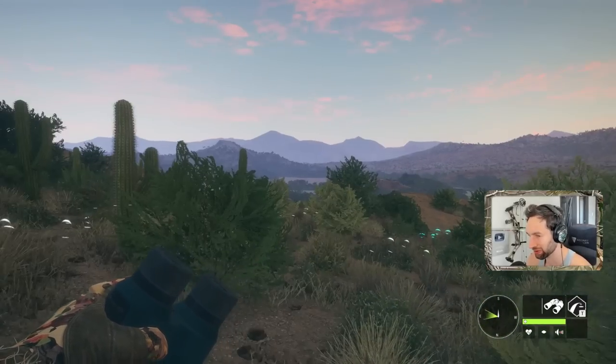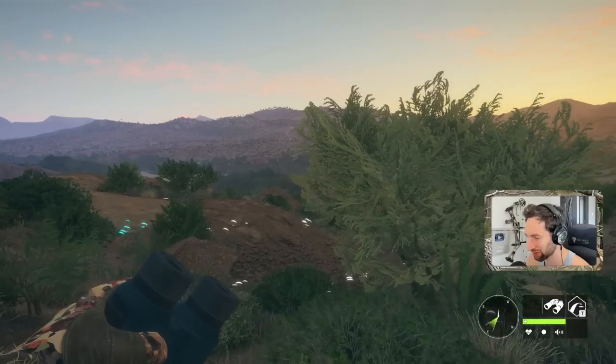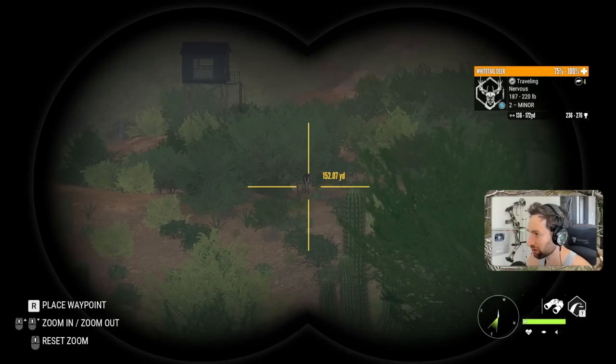I don't know how. I mean, there's a chance he may have spooked when we took the shot at that doe with the recurve, but... Okay, there's a doe right there. They didn't go very far if he's already slowing down. Oh my God, there he is!